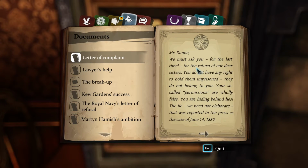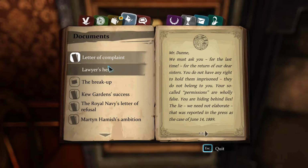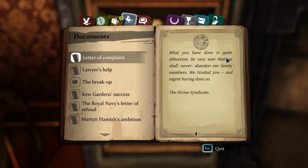Mr. Dune, we must ask you for the last time for the return of our dear sisters. You do not have any right to hold them in prison. Are you talking about the plants? Oh, that's the symbol. Look at that. That's the symbol that was on the pot. They do not belong to you. Your so-called permissions are wholly false. You are hiding behind lies. The lie we need not elaborate. That was reported in the press as the case of June 14, 1889. What you have done is quite abhorrent. Be very sure that we shall never abandon our family members. We trusted you and regret having done so.